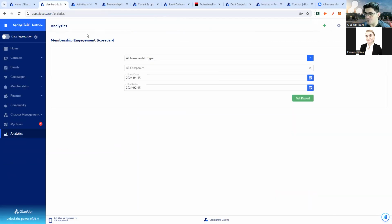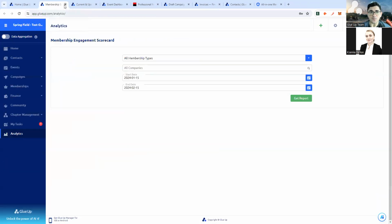Additional analytics are part of our platform. So we have the membership engagement scorecard feature as well. This is an Excel report. The way it would work is the platform would provide a mark of 1 for each type of activity a member makes. So if they open their emails, if they have subscriptions, if they're part of multiple communities, if they attend events that you've managed through GlueUp, they always receive a mark of 1 that keeps adding up. So the people with the highest score are the ones that are most engaged, whilst the ones with the lowest score are the ones that are least engaged as well.